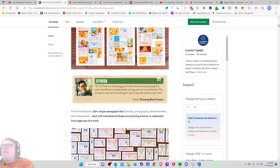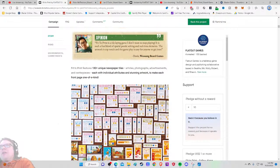Fit to Print is a tie-line game. I don't want to stop playing. It is such a fun blend of spatial puzzle solving and real-time elements. The artwork is top-notch and the gameplay is easy for anyone to get into. I feel like that's a good quote explaining what's going on in the game, but I feel like the video did a lot of that as well.